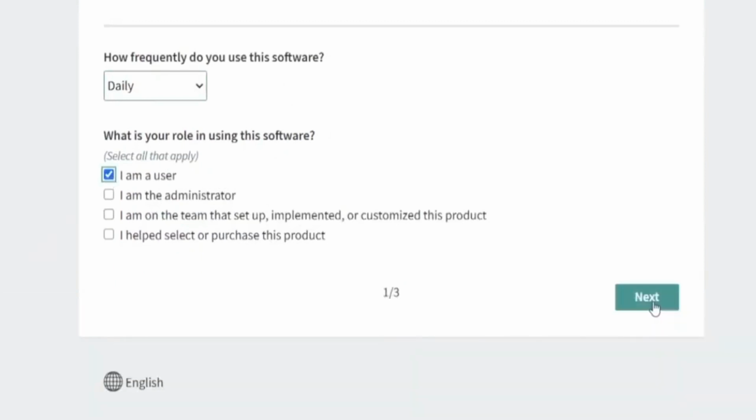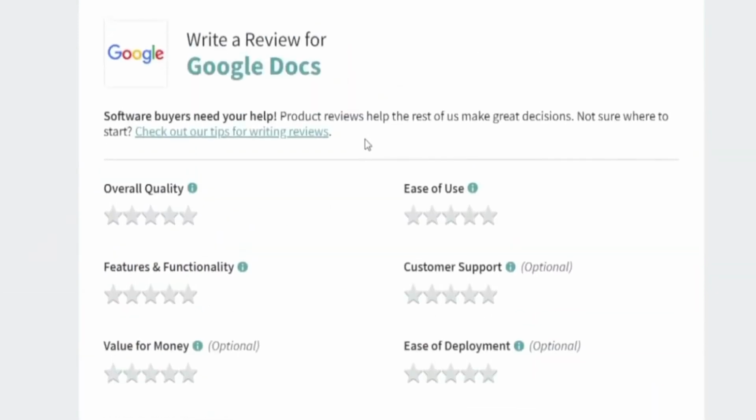Moving over, they are going to require you to rate certain features of the product. Now, I'm sure most of you have used Google Docs before, but in case you haven't, you can also do some research on the web and make sure that you provide them with valuable answers, because that is really important if you want your review to get accepted. Now you can choose the overall quality. I'm going to pick maximum. Here is ease of use. I'll give it 4 stars, and so on.